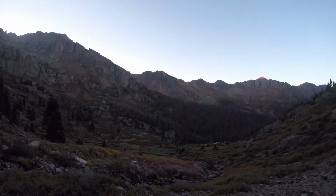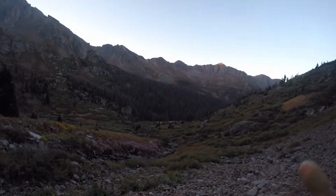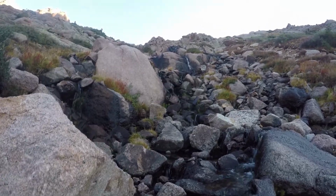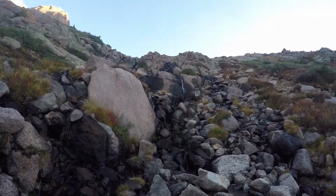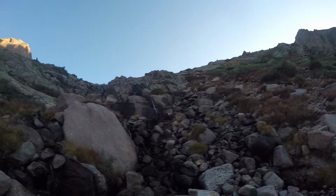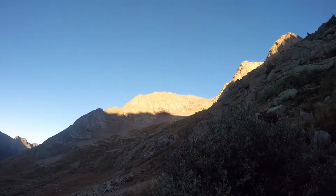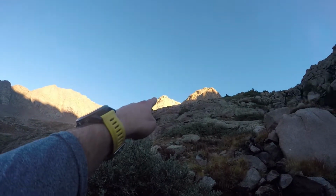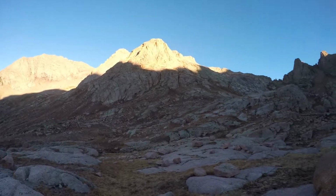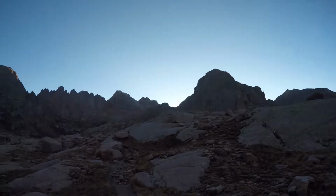Working our way up this hill to Twin Lakes. Pretty beautiful. So we came from that way. Almost up to Twin Lakes. Final little push here. So you can see Elos, and then North Elos is kind of hidden behind this little hill here. Insane. Look at this. This is nutty.